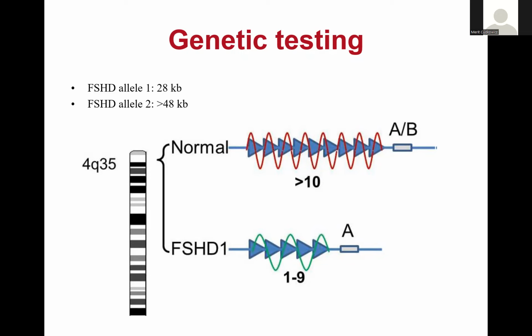As was nicely elaborated again by Dr. Gonzalez, this condition is caused by de-repression of the DUX4 gene, which is normally present in the embryologic phase, and it gets repressed in most adult tissues except for, I believe, thymus and testes. Its product, DUX4, is toxic to the function of the muscle through different pathways.